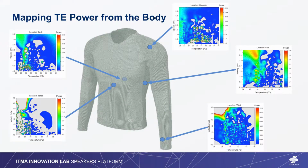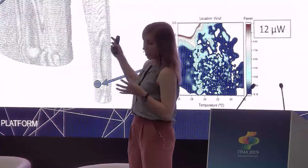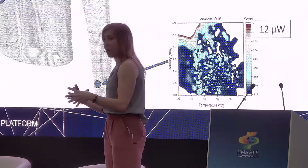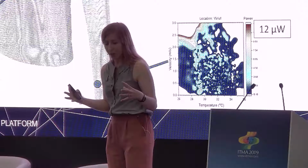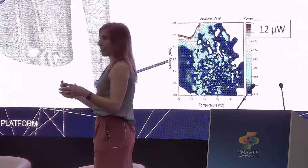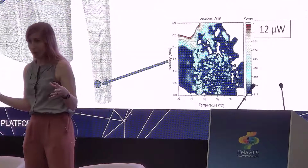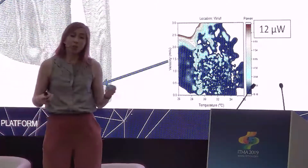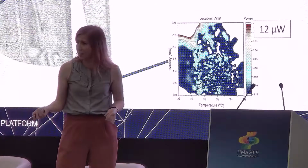What I found most surprising, though, was that one of our best locations was on the shoulder. The reason I'm saying it is the best location is because our maximum power is distributed at relatively low movement velocities, so they're not requiring people to move all the time. And it also spans a range of temperatures, meaning even if it gets warmer, you would still be generating power. Why is that?